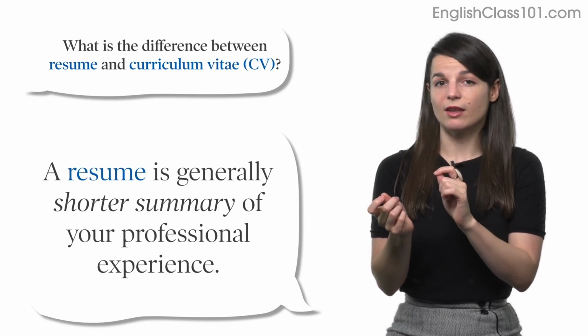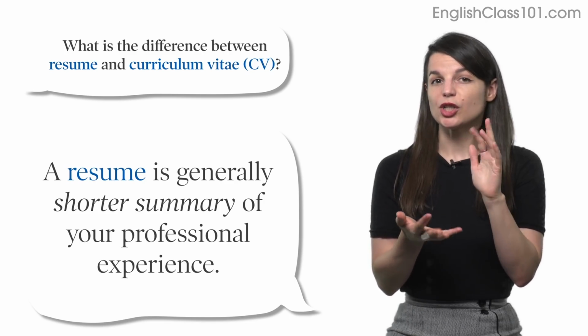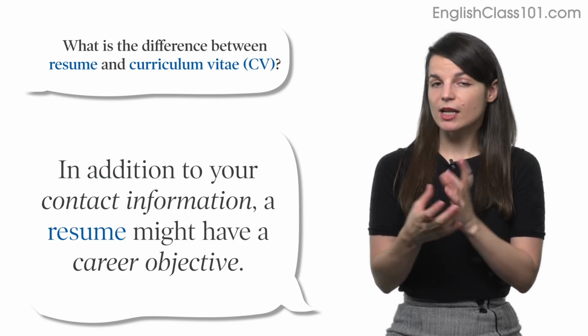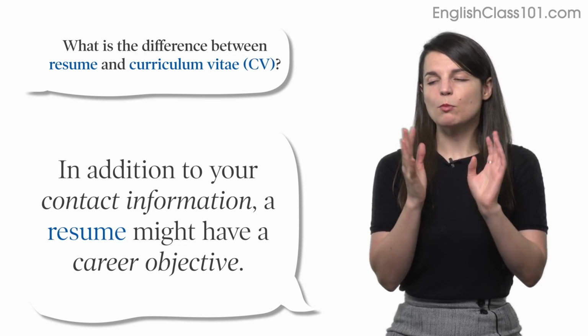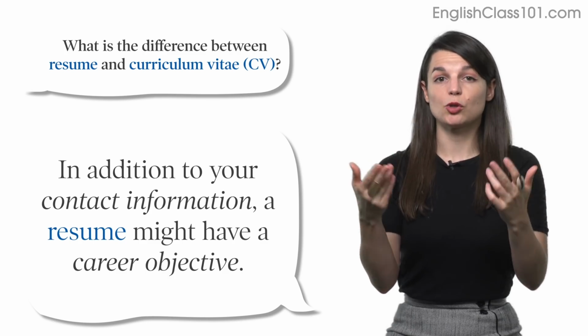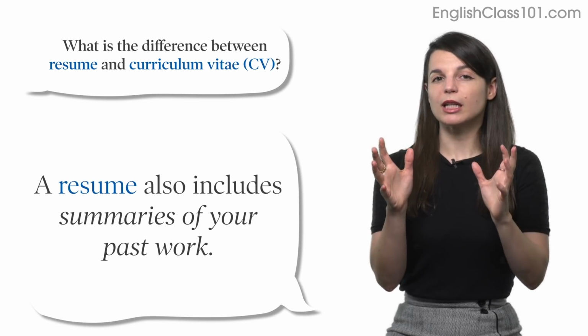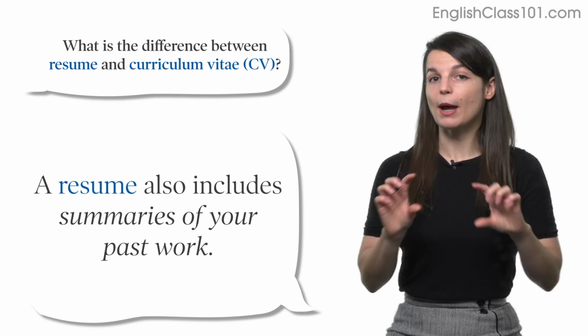A resume, on the other hand, is generally a little bit shorter. It's maybe like 1 to 2 pages long, and it's kind of more of a summary. So in addition to including your contact information, you might have a short career objective. That means the thing that you are trying to do in your career. You might have that. And then generally with a resume, you have a series of summaries of your past work.